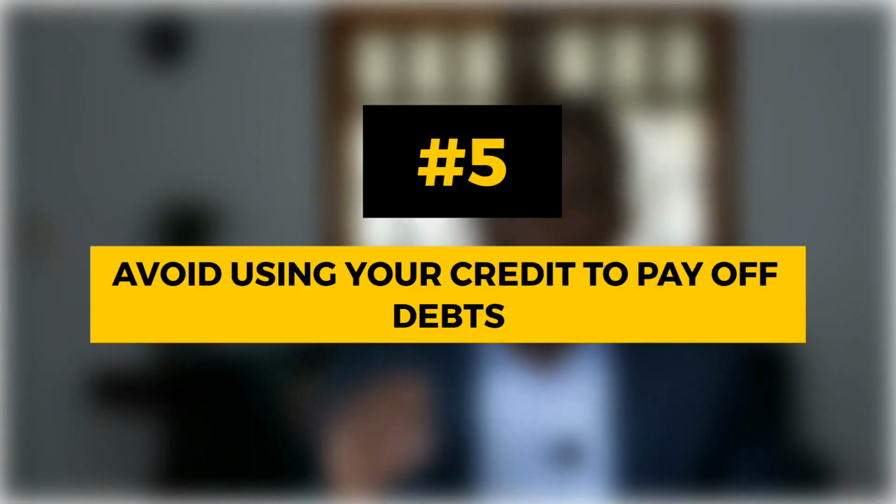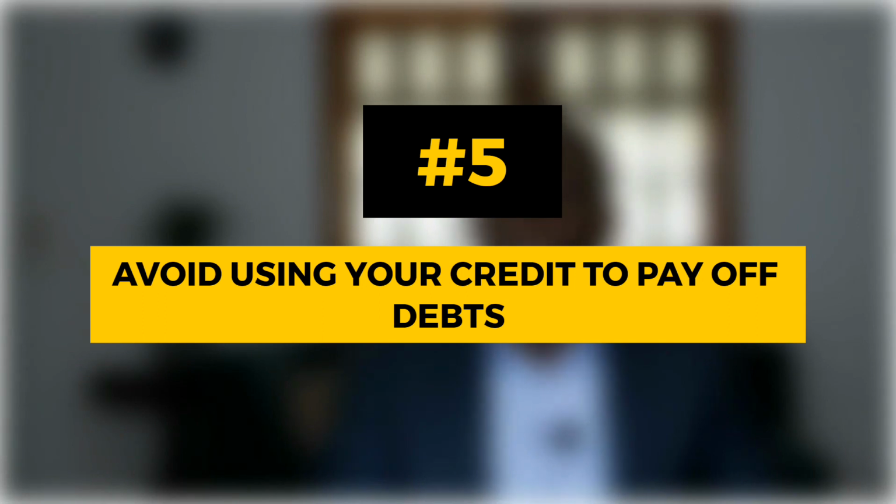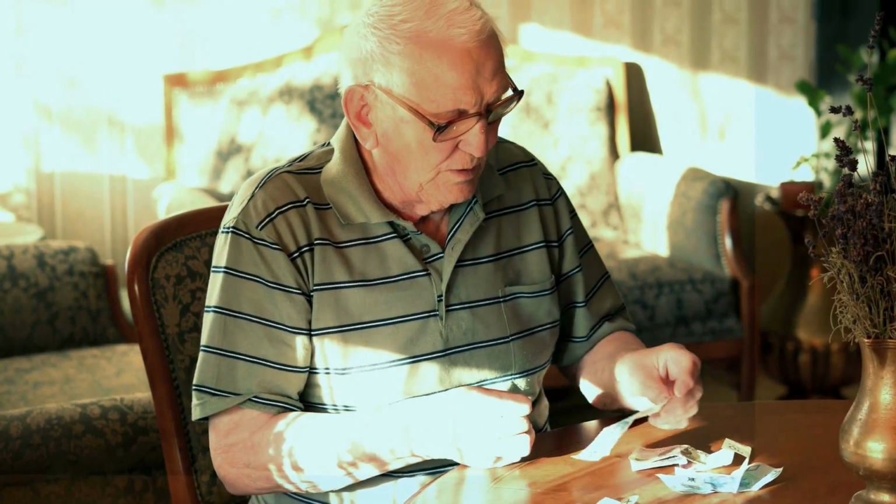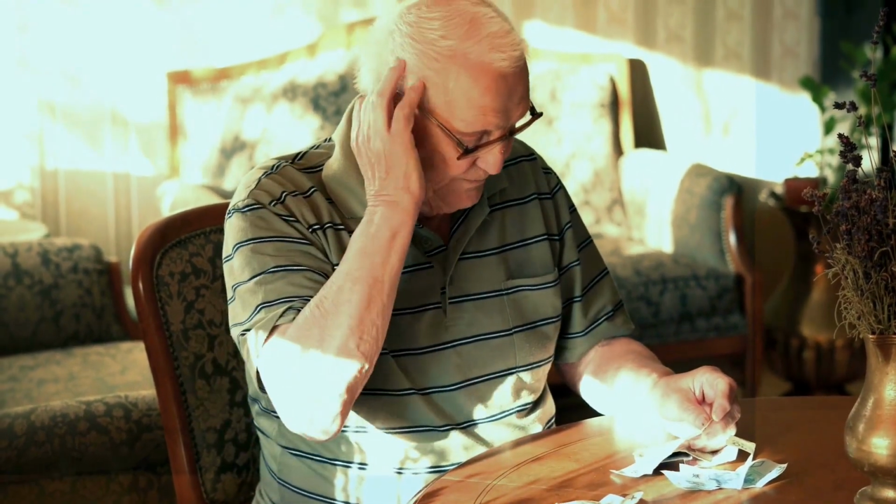Secret number 5, avoid using credit cards to pay off debt. Rather stop, reassess your financial situation and see what options are available. It may mean cutting back on some expenses, and it will be worth it when you reduce your debt. But never use your credit to pay off other debts because you might not be able to pay it back on time, let alone in full. And this will dent your credit score badly.